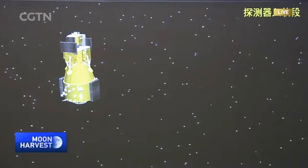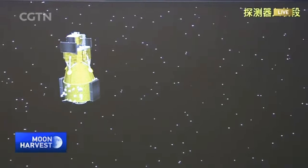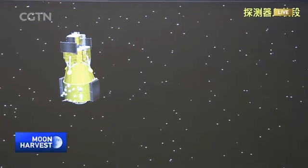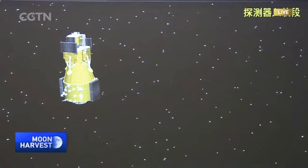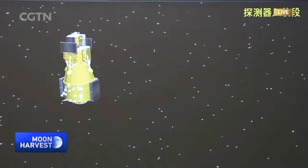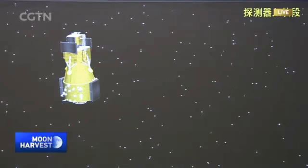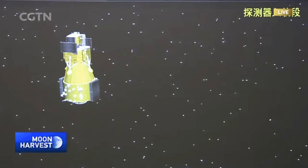It will take a number of circles around the Earth, and then validate everything and make sure that the spacecraft is ready. I think within 1 or 2 days, it will send a signal, and then it will go to the translunar orbit. So basically, information and data as we speak are being sent and validated by ground control command. After they do that, they can give instructions to deploy the solar panels.